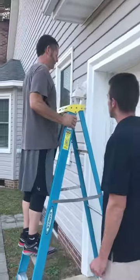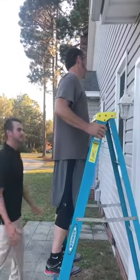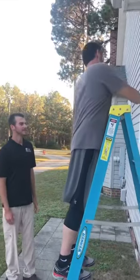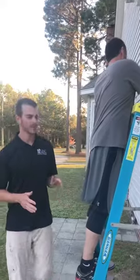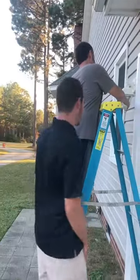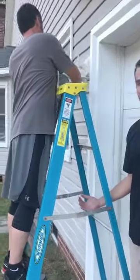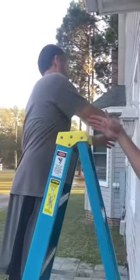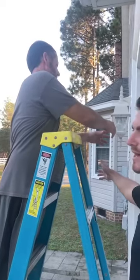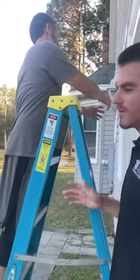Okay. Now if you're going to work on this light over here, demonstrate how you would work on it. This is a key point right here that you want to show people that you never want to do. Here we see the center of gravity of the ladder is here in the middle of the ladder. But his body weight center of gravity is pushed to the outside. This will cause him to fall if the ladder shifts at all.